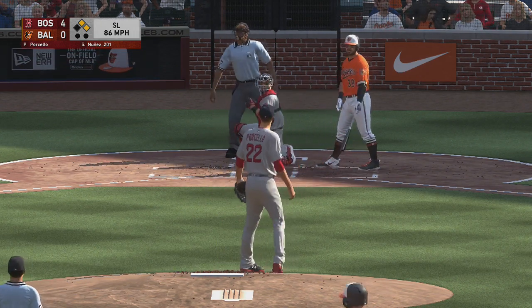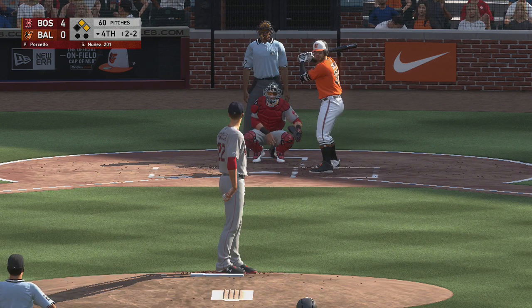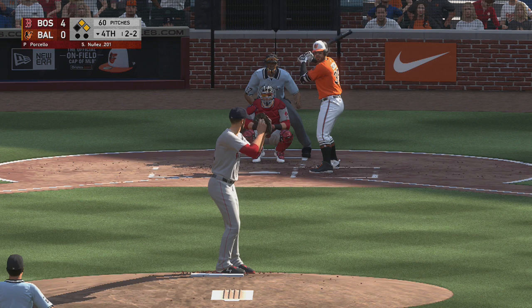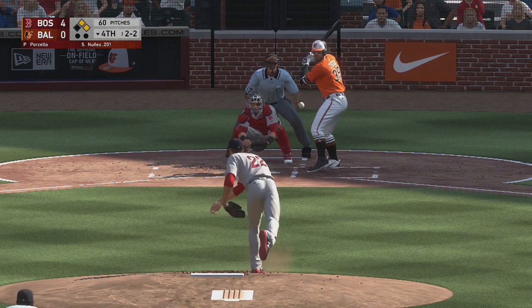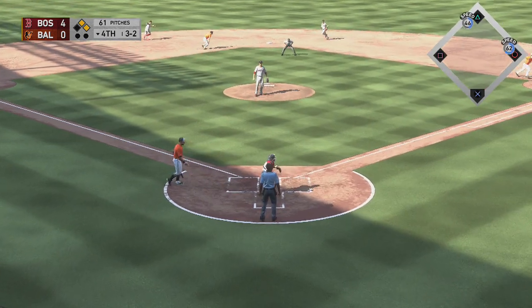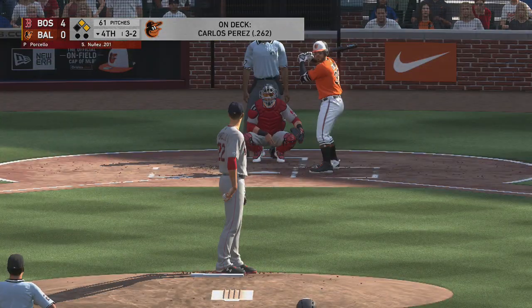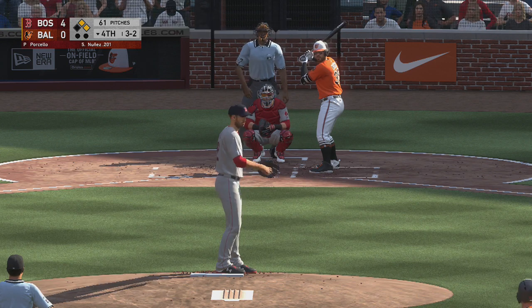The 1-2 offering looked like a slider that time, but it's 2-2. No runs, just 1 hit, and no errors for the Orioles so far. And this one's in the dirt. Good job to corral this quickly as the runners hold on.